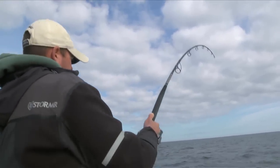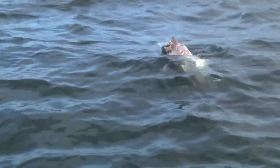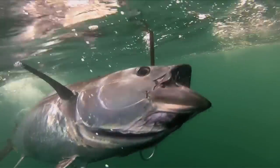You're making headway there. Color. You got him right here. Hurry up. He's coming in quick, guys. And look at the way he's hooked. Wide open all the way. See it? His mouth is just wide open. Got him.